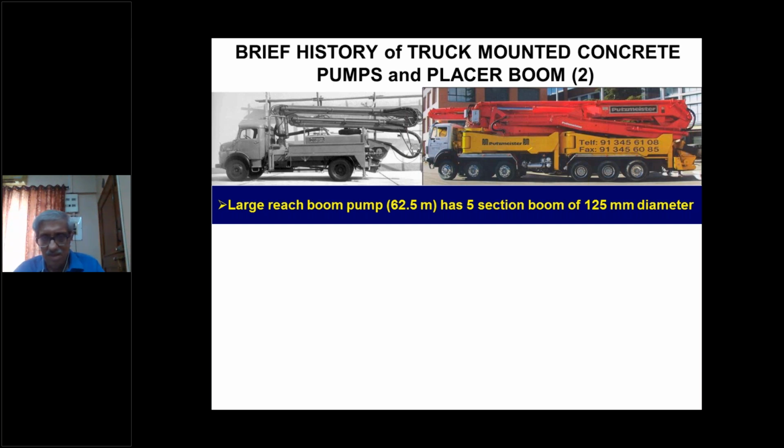Some time back, the largest boom was 62.5 meters with 5 sections, and the boom was of a diameter of 125 millimeters pipeline. These booms were very large. The truck was very large on a 6-axle truck, and when they were traveling in Germany on their autobahns, which have no speed limits, they looked as if they were like huge dinosaurs on a racetrack and would be dangerous for smaller cars, and therefore they were banned and exported, one to Greece and one to Saudi Arabia, where there were lesser speed limits and safer for the other traffic.